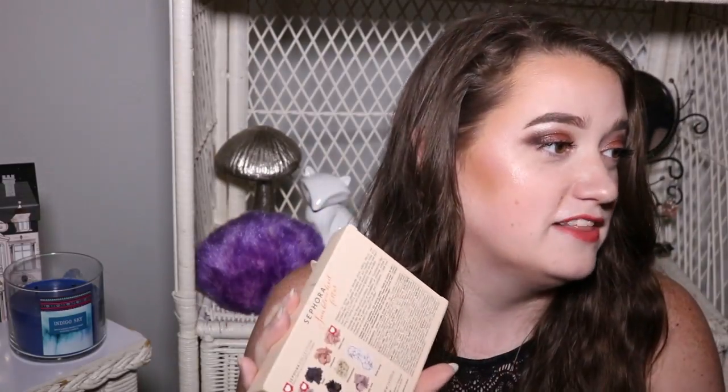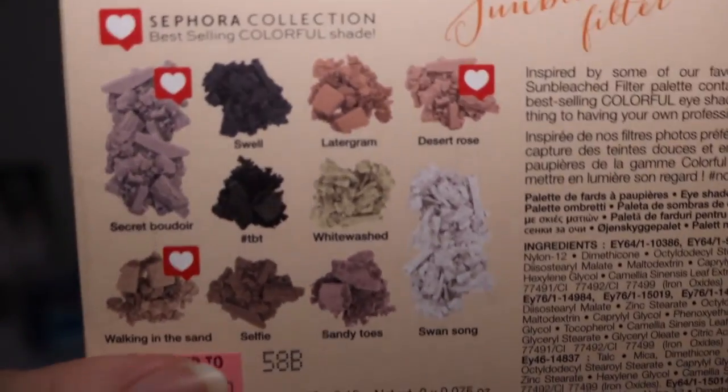And I can't get them open. They're taped. Oh, here. Do not throw anything at me. I'm just going to show the back of the palette that's got the eyeshadow shades. Come and focus for me. There are the shades. Let me get a little closer so you guys can see it. Thanks, camera. So these are the eyeshadow shades. This one is the Sun Beached Filters, whatever the fudge that means. A colorful eyeshadow filter palette, whatever the fudge that means.